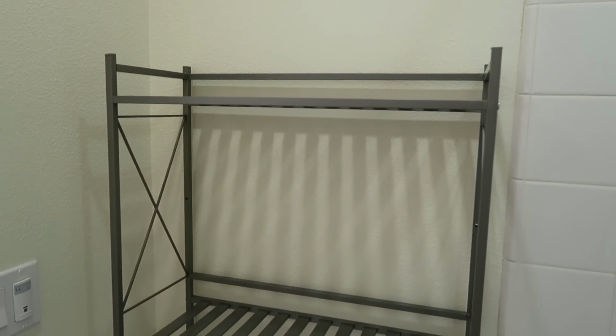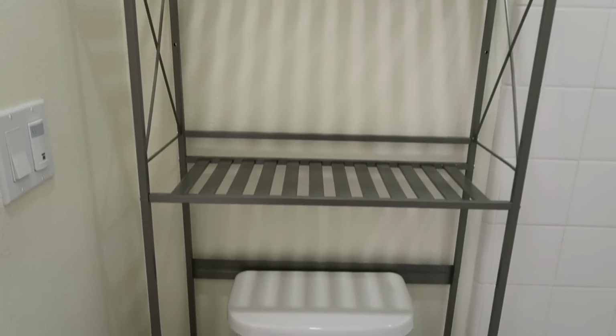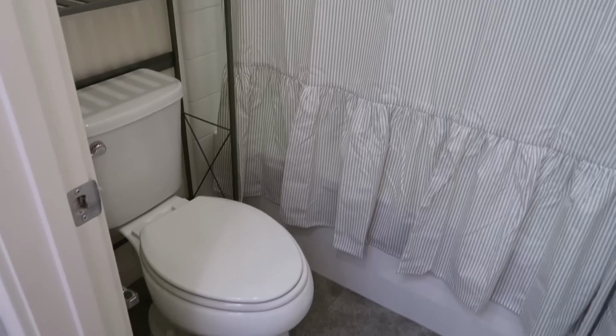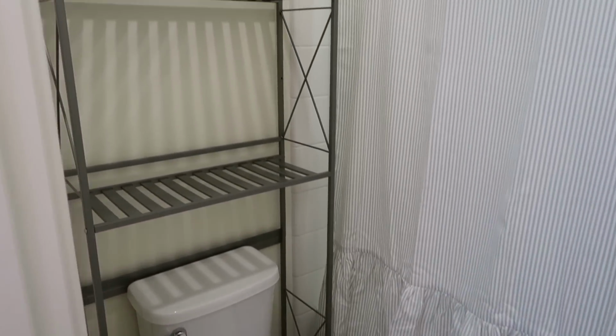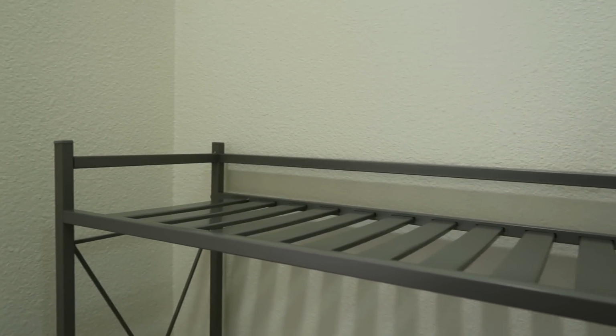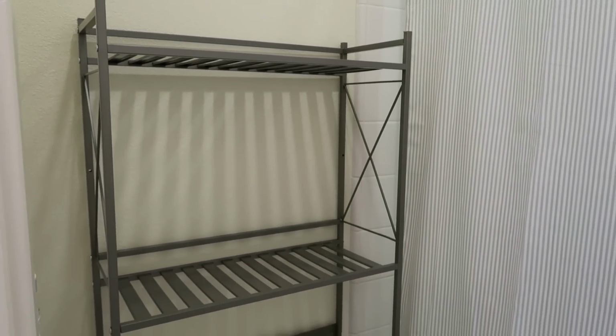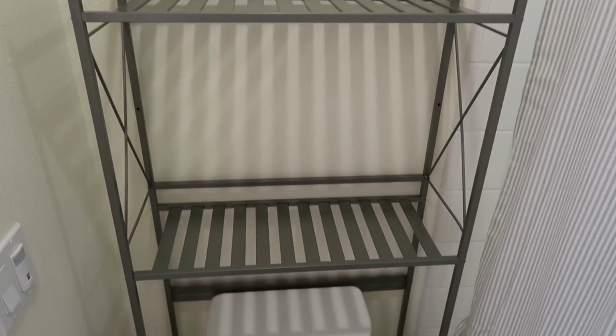It actually adds a really nice design feature in this space, and it adds so much storage for this room. So now we can store toilet paper above here, we can store extra shower needs, and there's finally a place to put towels and just extra things that you may need while you're in this little room. So I think this is absolutely perfect. If you ever need some kind of renter-friendly storage solution, this is an amazing option.